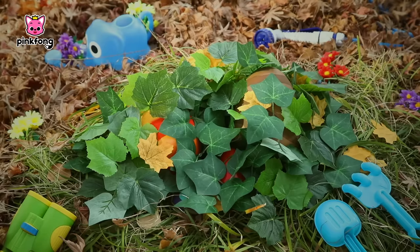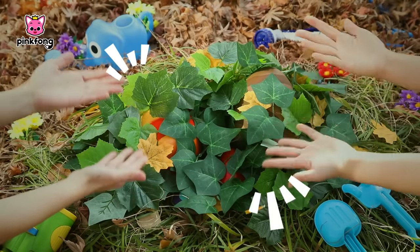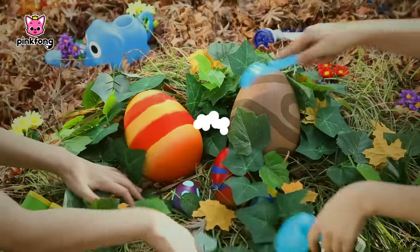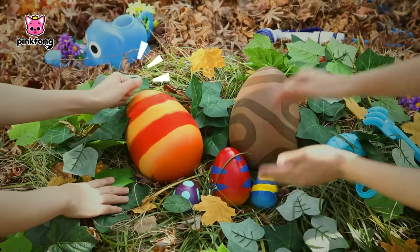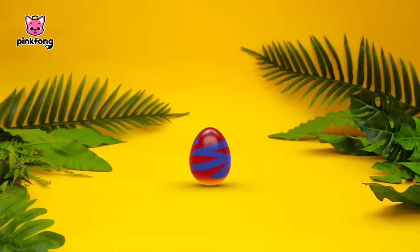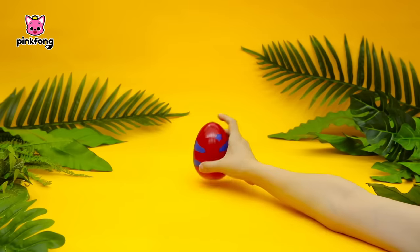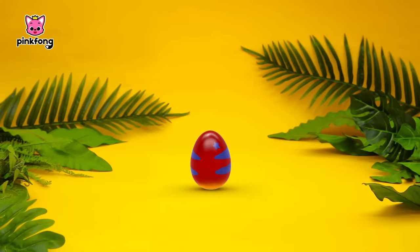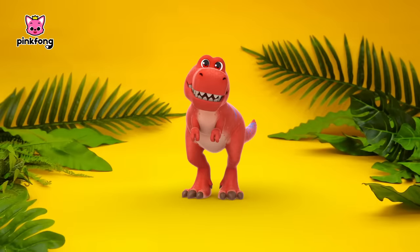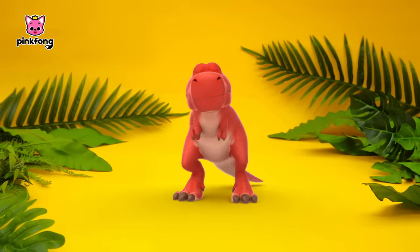My pet dinosaur. Tyrannosaurus Rex! Hi, friends! Guess what we found in our backyard today? Dinosaur eggs! I wonder what kind of dinosaur is hiding in the egg. Today's dinosaur has bold red and blue stripes. Wow! Look at these scary footprints! This dinosaur must have really big claws. Which dinosaur could it be? It's Tyrannosaurus Rex, king of dinosaurs. Roar! So scary. That's right. Tyrannosaurus loves meat.